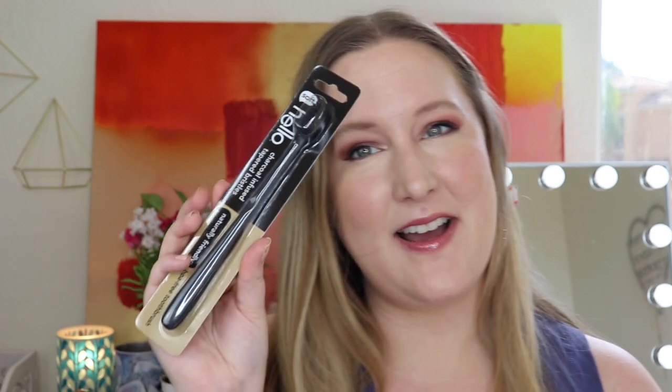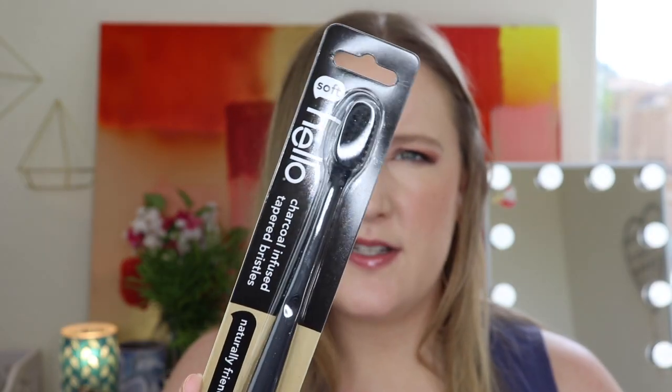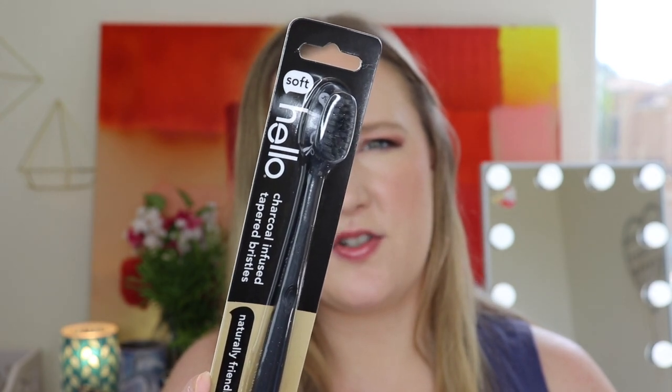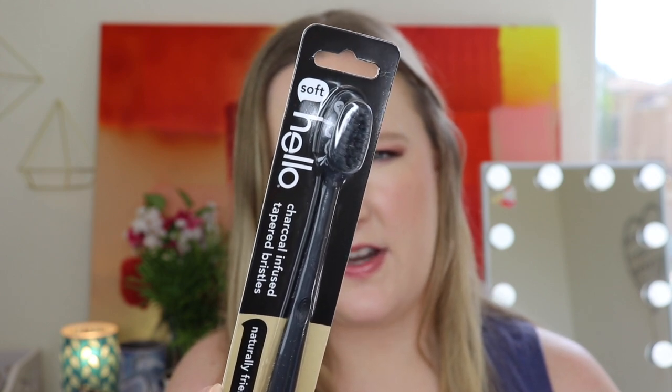Oh, the next item I'm happy to get, a toothbrush. This is a reminder to replace your toothbrush if you've been using the same one for a little while. So this is by Hello. I've received their toothpaste before. So this is a soft charcoal infused tapered bristles, naturally friendly, BPA free toothbrush. Say hello to maximum brushing happiness. This thoughtfully designed toothbrush features soft precision tapered bristles infused with charcoal from bamboo, and the super comfy handle is BPA free for extra friendliness.